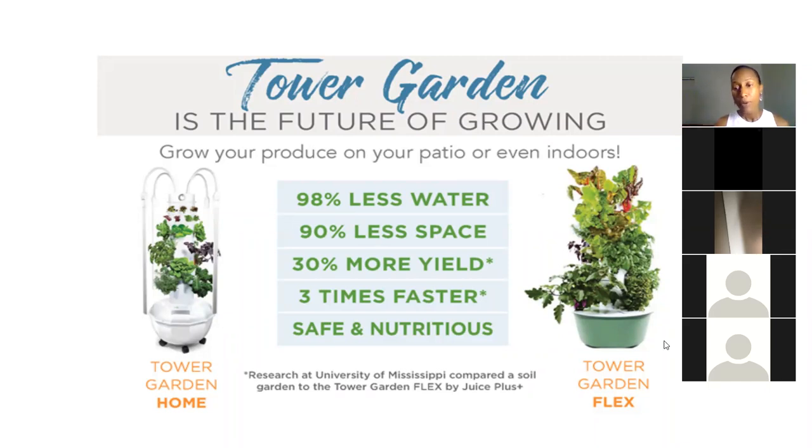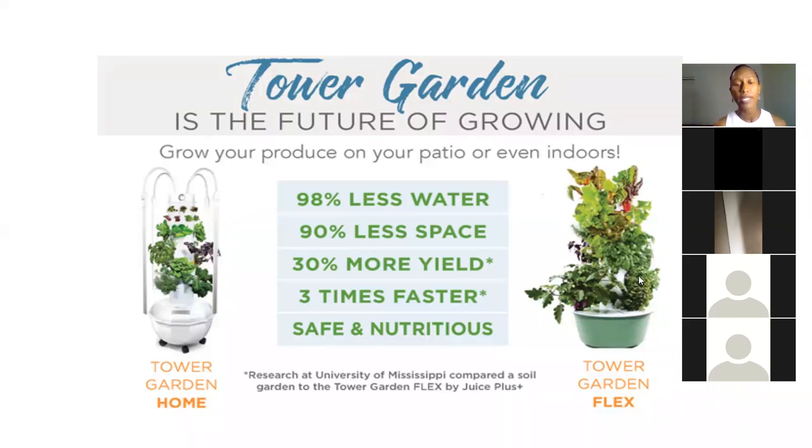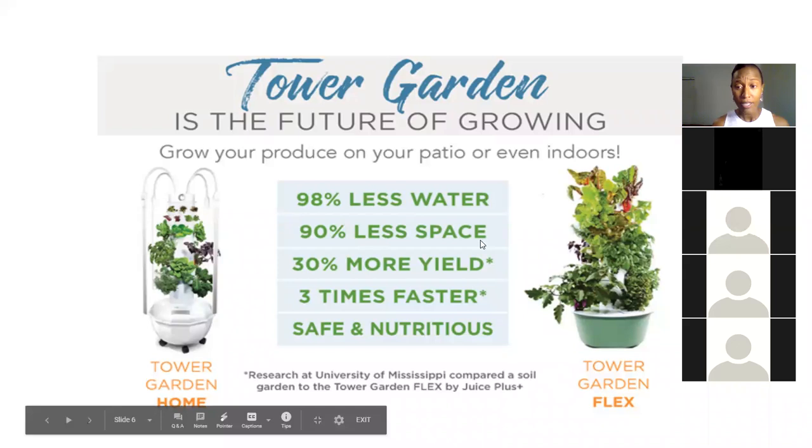And then we have the Tower Garden Flex, which can be grown indoors or outdoors. And you can also add lights to it if you want to. But that is the one that I have owned for 8 years now. And you see here the benefits of owning a tower garden.